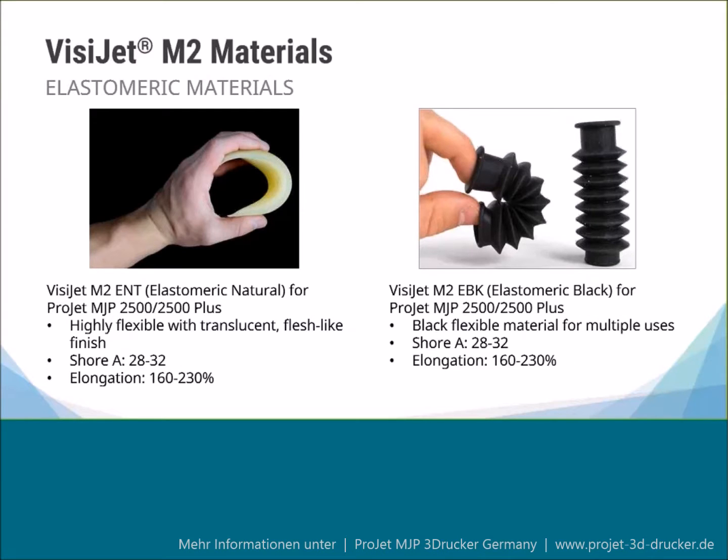We have 2 elastomeric materials. We have ProJet M2, the elastomeric natural, as well as the elastomeric black. Both are very flexible. The elastomeric natural works really well in medical modeling. We have some customers that are creating prototypes of human anatomy and report that the softness and flexibility of the material allow them to simulate human anatomy. So it's a great application for that particular material.